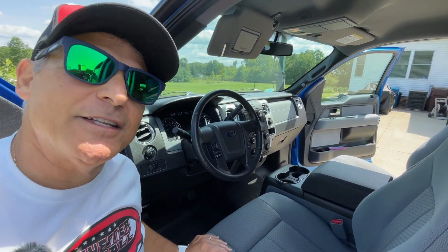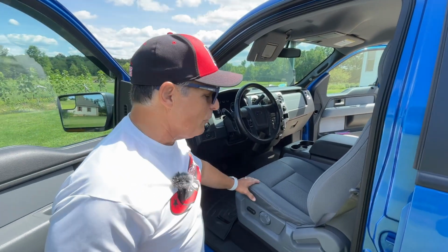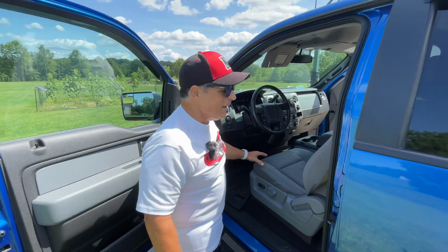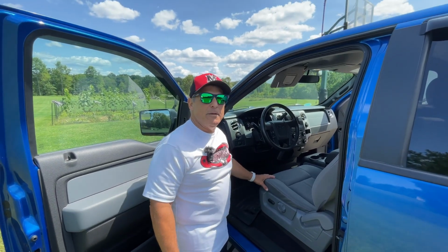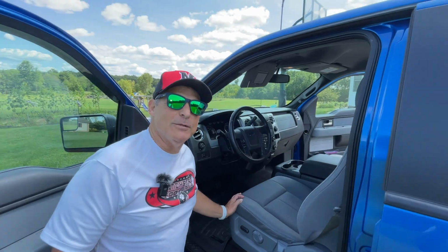You're all ready to tackle the road. That's another thing I love about it. I love the way I feel when I'm driving this thing. I'm up in the air, I'm cruising down the road, maybe put some tunes on. You're gonna feel real good about yourself, I promise you.